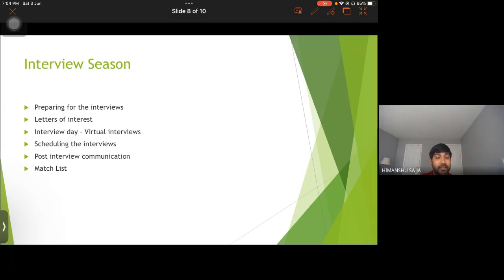And then letters of interest, you definitely need them. It has helped me, because there are 4,000 or 5,000 applications to each program, and there's no chance each program can review all of those. So they'll have certain filters. Even after filtering, many applications get lost because they have very little time to go through everything.